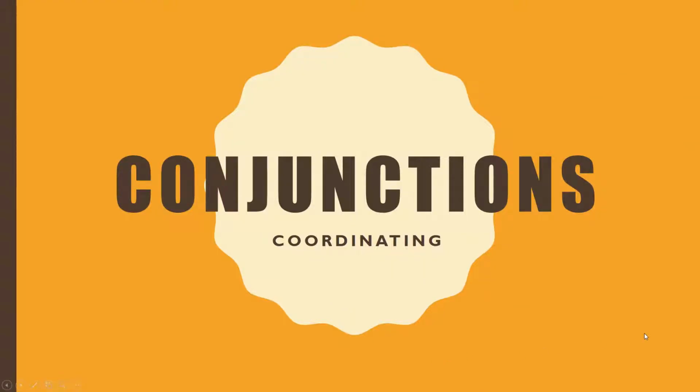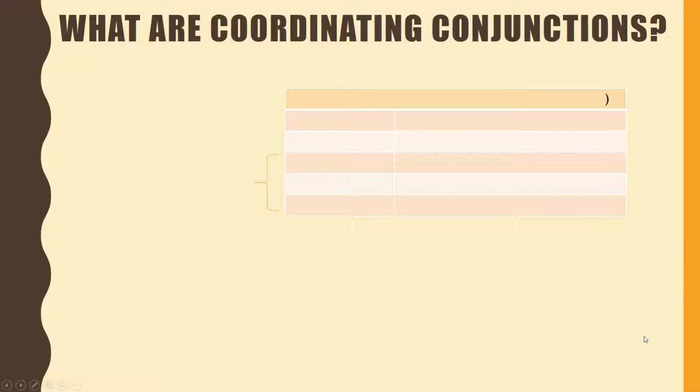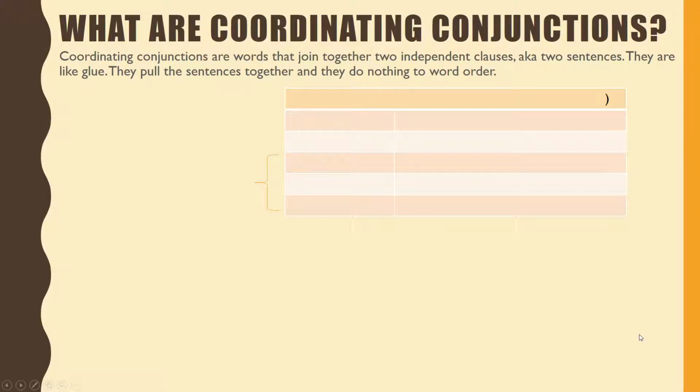This video is about conjunctions and we'll focus on coordinating conjunctions. What are coordinating conjunctions? Coordinating conjunctions are words that join together two independent clauses or two sentences. They are like glue. They pull the sentences together and they do nothing to word order.